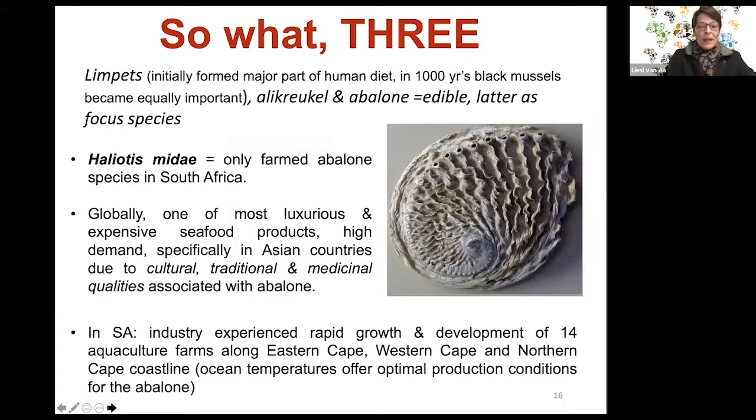Now, for my so what number 3, I'm going to focus a little bit more on the Haliotis. Also, just keeping in mind that the limpets, the Haliotis, all of them are edible species, but it's only Haliotis midae that are actually found along our coastline. It is also a species that is in high demand in the Asian countries because of cultural, traditional, and medicinal qualities. And it's becoming a really lucrative business.